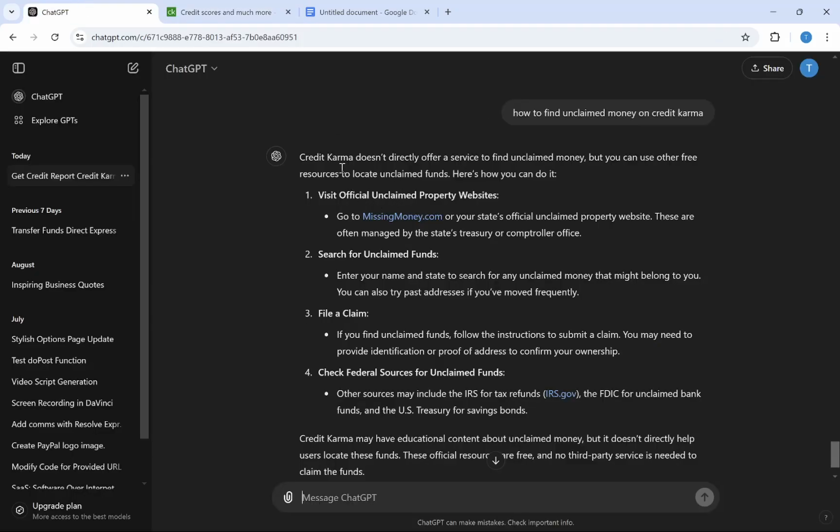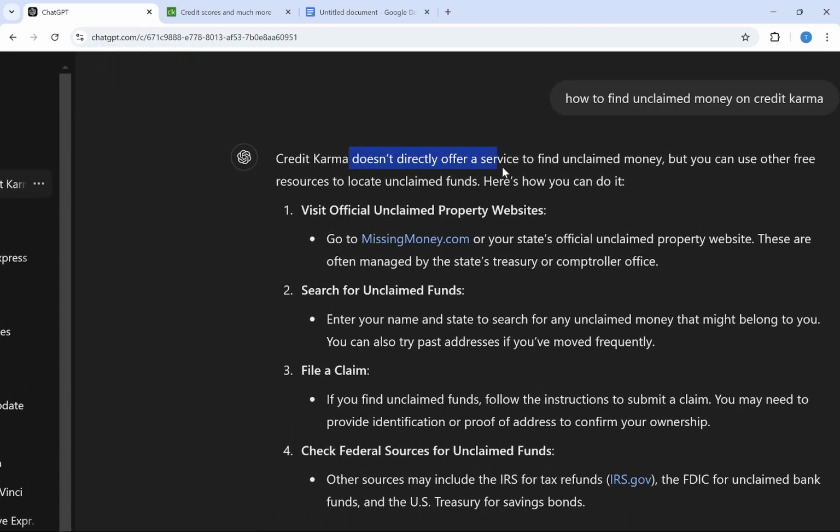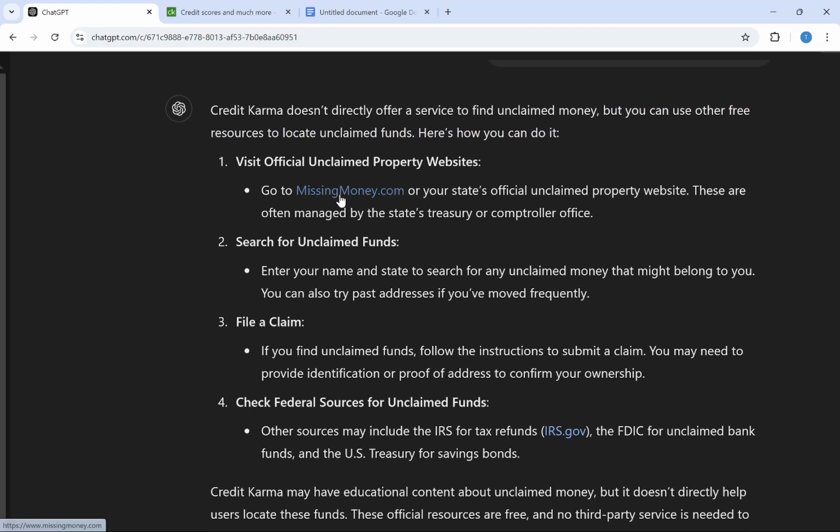So the first thing you need to do is just open unofficial unclaimed property websites. As you already know, Credit Karma doesn't directly offer a service to find unclaimed money, but you can use other free resources to locate unclaimed funds. So just open up missingmoney.com, or you can also open your state's official unclaimed property website.